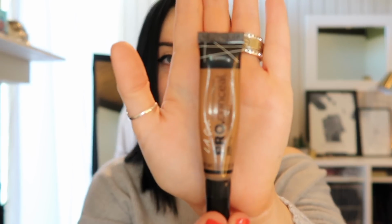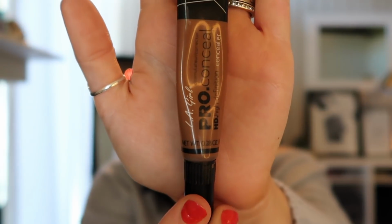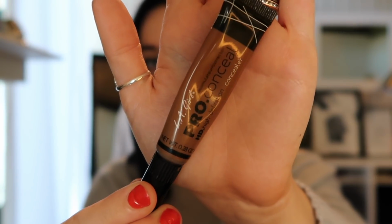And then for contour, I just recently started to cream contour, which is exciting. And what I've been using is the LA Girl Pro Conceal. So I'm actually using a really dark concealer for my cream contour. Sorry. And it's been working amazing. So we'll show this later. So yeah, as far as face products, those are the drugstore products that we are going to be using today.